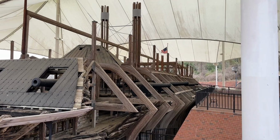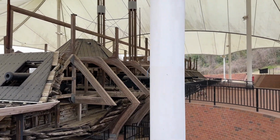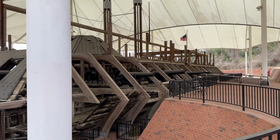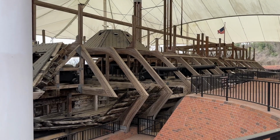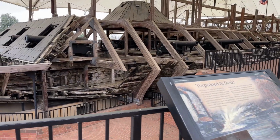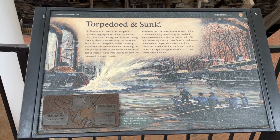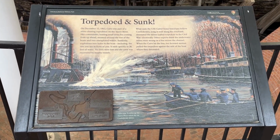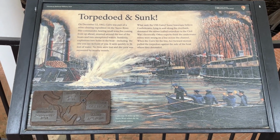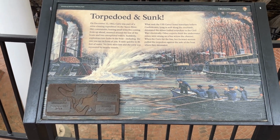See the cannon placements? Now there would have been iron on these sides as well as on the front to protect the sides, but they've left her open so we can see it. The Cairo was actually torpedoed and sunk. She was sunk by the first electrically detonated torpedo or mine, depends on how you want to look at it, in the Yazoo River.